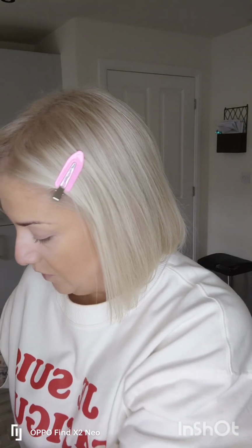Again, I haven't added any more at this point, because I don't want my face to look dirty. I want this to look natural. So you can see now the difference in my skin there compared to that side, which still looks quite flat. I'm just going to take some more, do the other side.